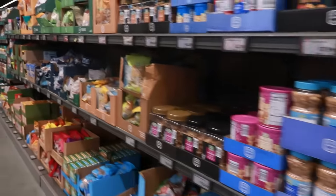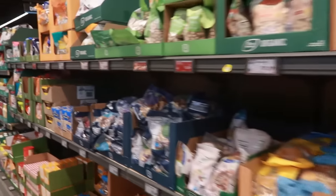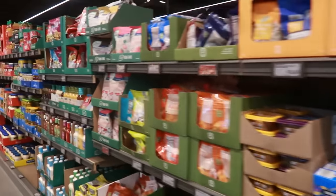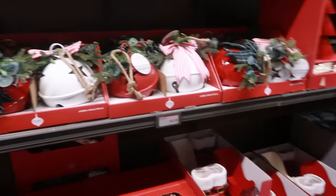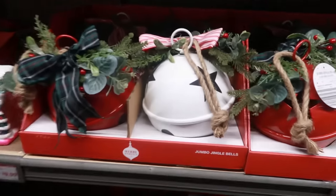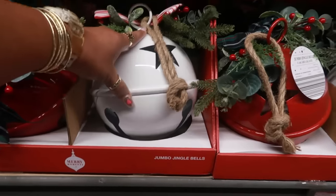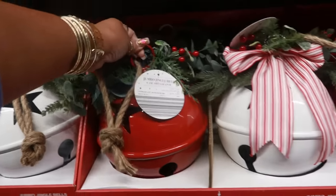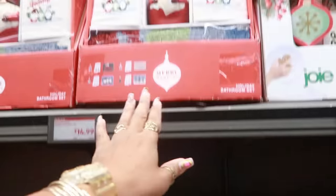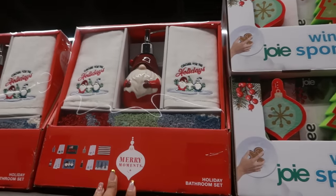It is Wednesday and now I gotta travel to the other end of the store because they moved everything, but it's Wednesday and we are here to see what's new in the Aldi's finds section. Okay, so let's start right here with the big bales for $13. Those are really pretty. They come in red and white. I like those. Up here we have some holiday bathroom sets.